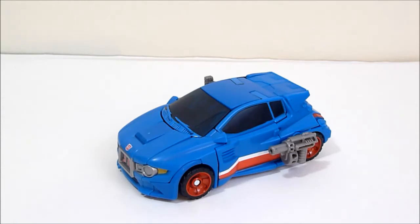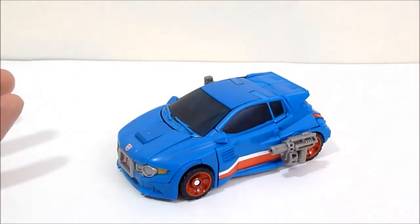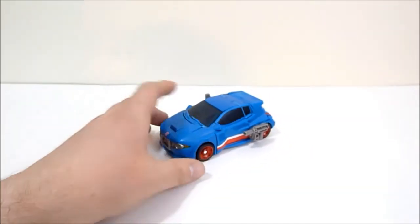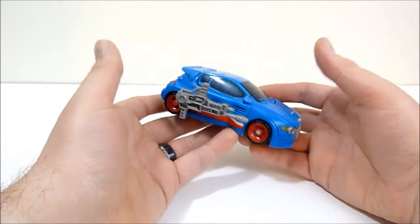Alright, so here we have Generation Skids in vehicle mode, and I have to correct myself constantly because I keep wanting to call this guy Drift, and I know he's not Drift. I'm apparently having a difficult time reconciling that in my brain. But yeah, here is Skids. Looking very cool, very nice.